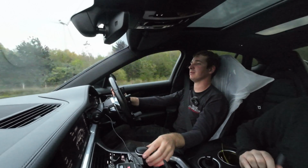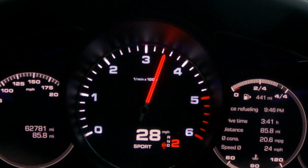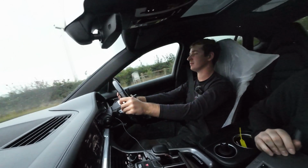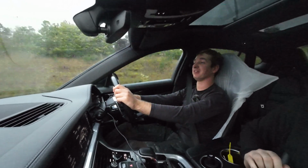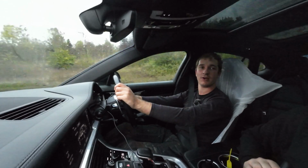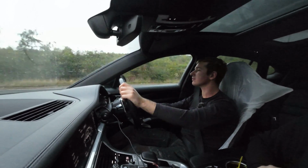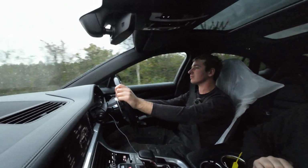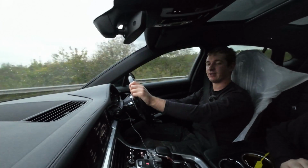I think if you put it into manual, get it up on revs. Still a little delay, isn't there? It's ridiculous. That gearbox is nice, isn't it? Yeah. To say it's not got a gearbox tune on, that's the best changing gearbox, isn't it? Yeah, that's pretty quick, that, isn't it?